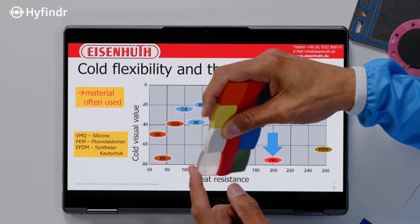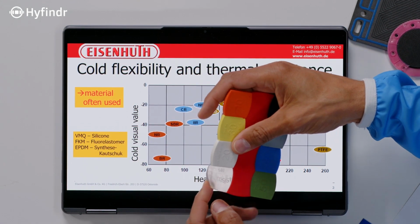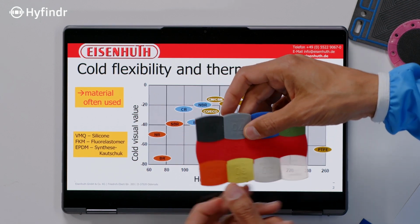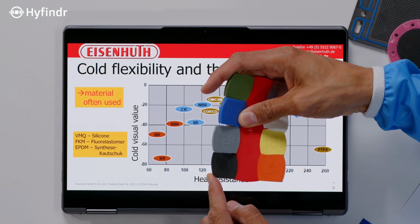The transparent silicone is a very soft material. And if you look at the other corner, it's a black material. This is very hard, it's almost not bending.